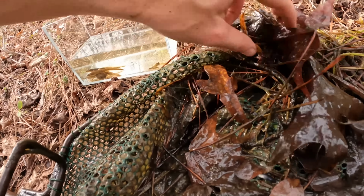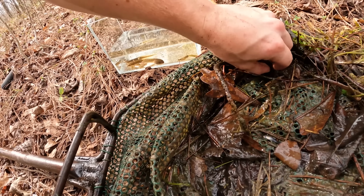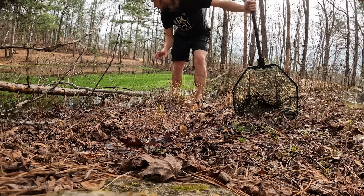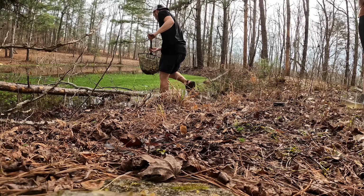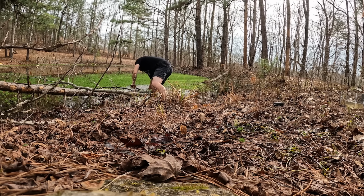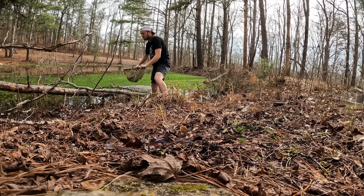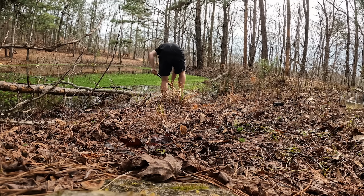Oh wait, there's another newt. Here's another newt in the vegetation. Look at that. I'm gonna go through this net a little better. So many newts. A couple of those newts were from a scoop earlier, but we're gonna go for scoop number two in this spot. The fish in that one. Seemed like closer to the shore was better.